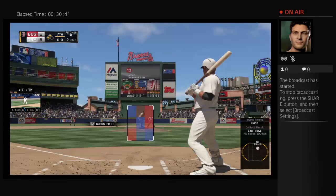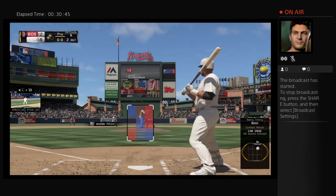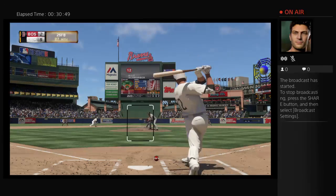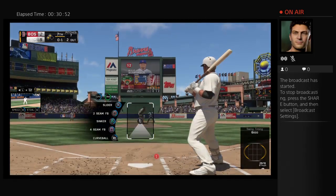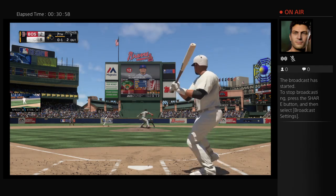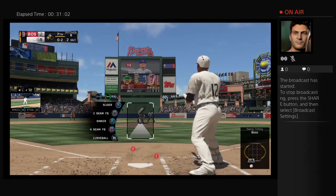Kyle Schwarber digs in, coming off a single in his last at-bat. Yeah, and just another simple single to the outfield here would be big for these guys. It could score too. Oh, had him chopping at that one. It's 0-1. And here's a swing and a miss as he falls behind 0-2.